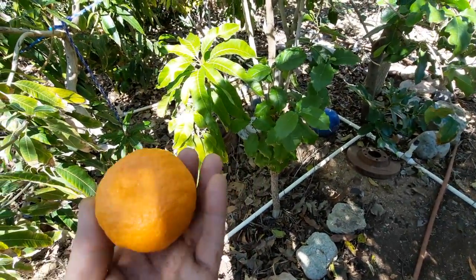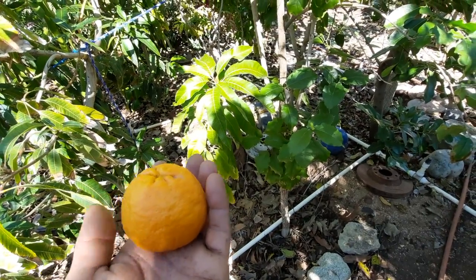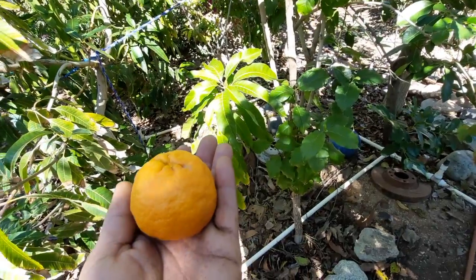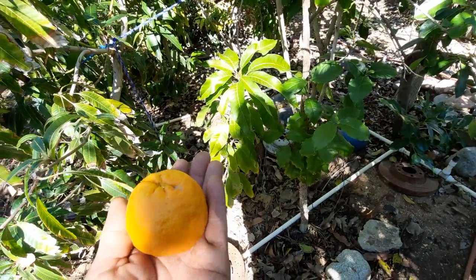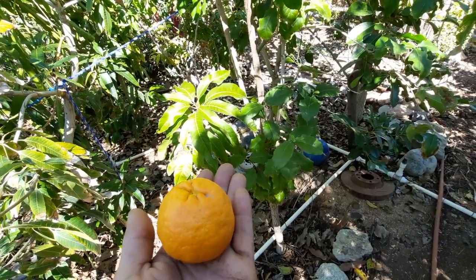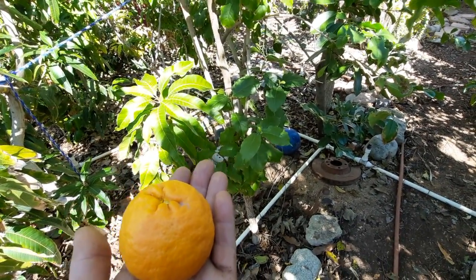So if you want to grow mandarins or really citrus anywhere up north, you know, zone 8, 7, 6, some of those colder states, well, it can be done, absolutely. You would just need to grow them in a pot, a container that's big enough for them. That's another thing I see, everyone keeps them in too small of a pot.